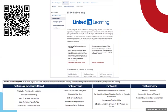Finally, on the Edge homepage, you will also see some of the same top requested development topics organized by role in the Invest in Your Development section, which has those curated LinkedIn Learning as well as University of Arizona content around particular topics. This section does get updated at the start of each semester, so keep checking back for new content.